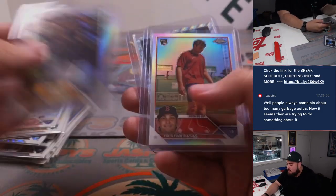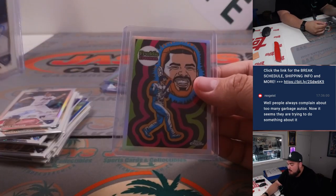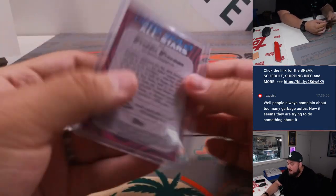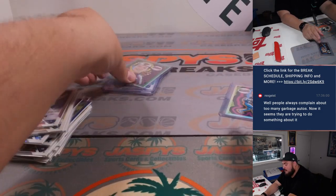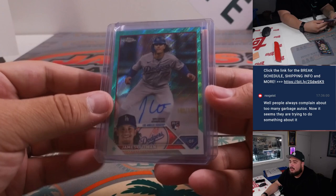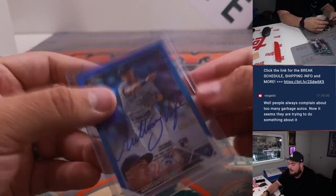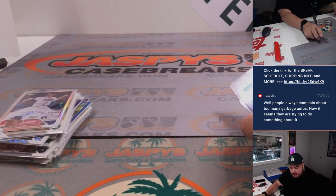Numbered card, we had a short print Juan Soto as well as Casas. Volpe color to 75. You got Drew Waters auto there. And then of course you had an ultraviolet Freddie Freeman. You had an ultraviolet Adley Rutschman to 99. And of course you had a James Outman to 199 for the Dodgers. Corbin Carroll to 499 and a Volpe to 150 blue. So very, very solid case right here, guys.